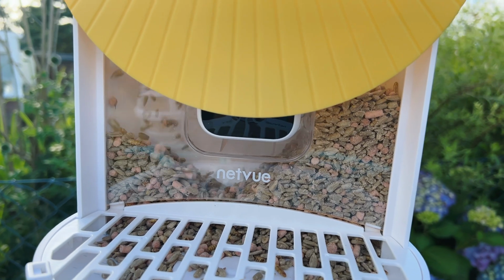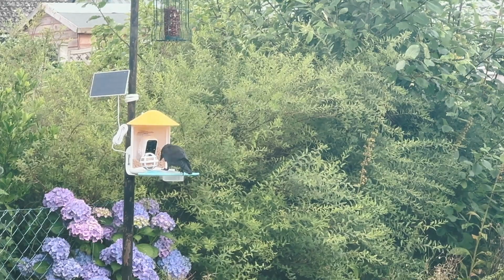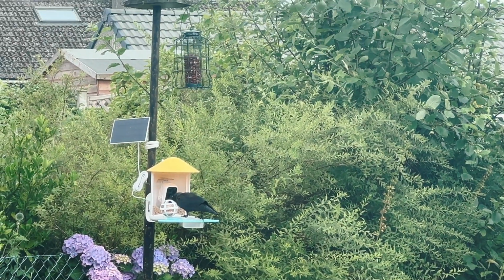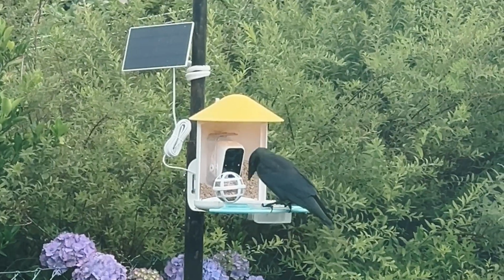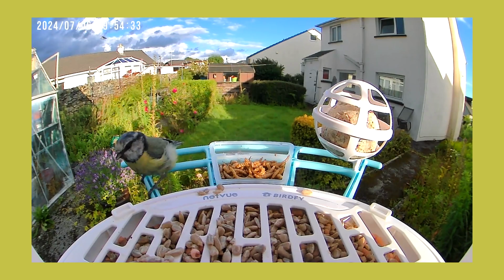So I got this bird cam, this bird feeder camera contraption here. I got it from a company called Birdfly. They sent me an email like last month and asked if I would like one.